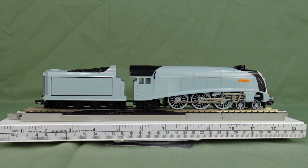is that there are no really squared off angles here that would cause any air resistance. So even the cab doesn't have any kind of squared off angles here in the front. You'll notice the cab here is kind of sloped back. That's all part of the aerodynamic design work here to keep Spencer and these classes of steam locomotives aerodynamic.